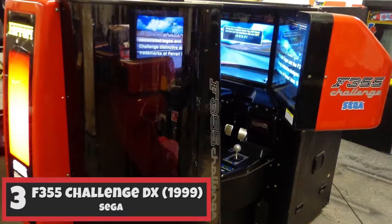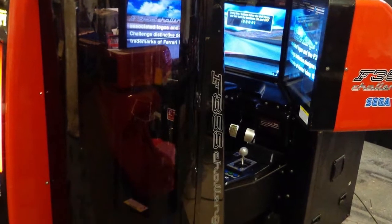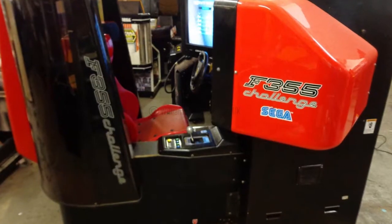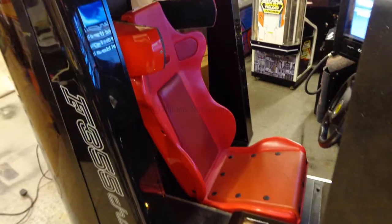And now for my top three. Here we go. So F355 Challenge comes in at number three from Sega. Why am I not surprised? I was floored when I first saw this cabinet. I mean, the size of it alone, it was just insane. I mean, look at it.